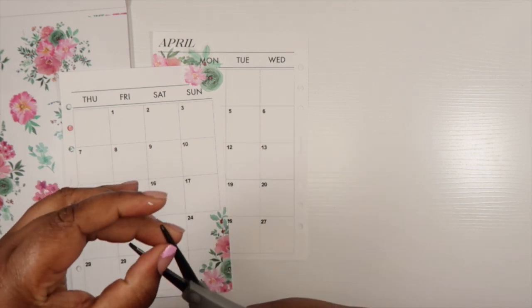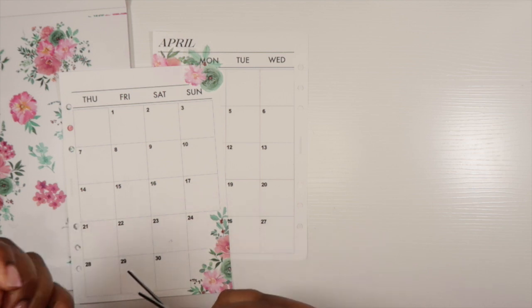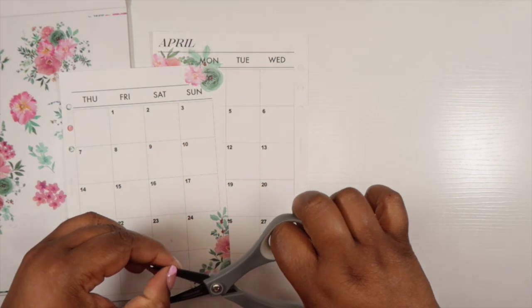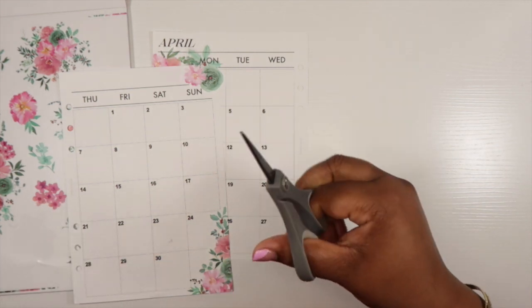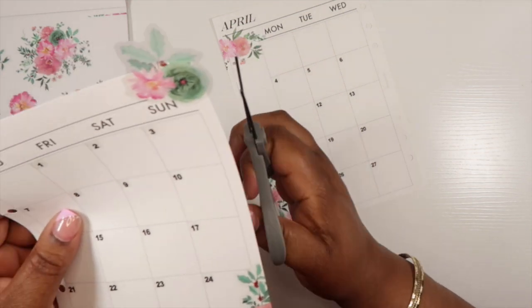Y'all, these scissors are supposed to be non-stick, right? I don't remember what YouTuber, okay, Medea, I was watching told me I needed these scissors. It wasn't TikTok this time, y'all. And they're supposed to be non-stick.